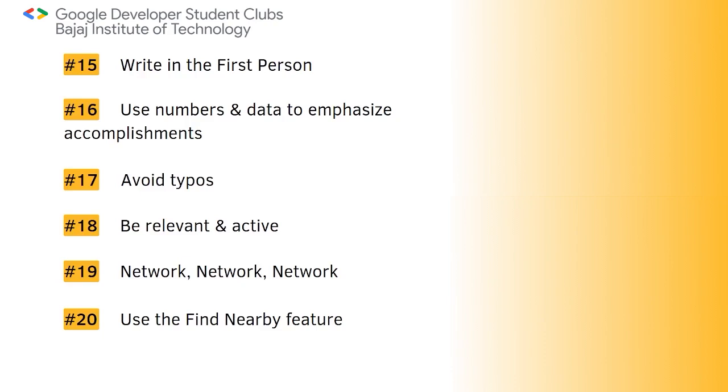So, if you can observe the first sentence, I did sales at company X, which is very simple and doesn't give detailed information about the sales or about the company or about anything. But the second sentence gives the detailed information and shows how much effort you have put in. So throughout your profile, use numbers and data to emphasize your achievements. This will allow you to seriously stand out from the rest of the candidates.